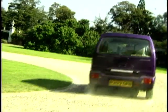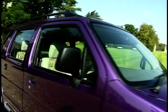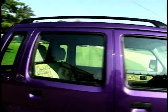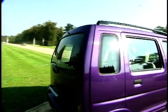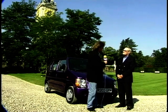With over 1 million produced, it's Japan's best-selling car. Whether you like it or not, you've got to admit it's very, very different, and it's going to be on sale in a showroom near you for £7,250 very soon. David Farquhar, an old friend of the station, tell us about this car.